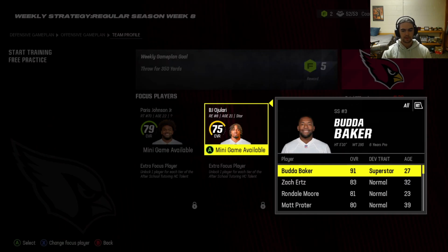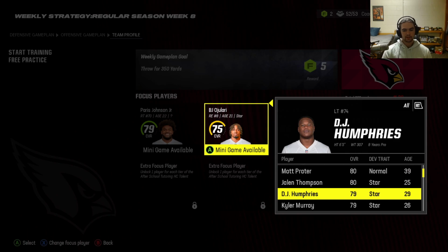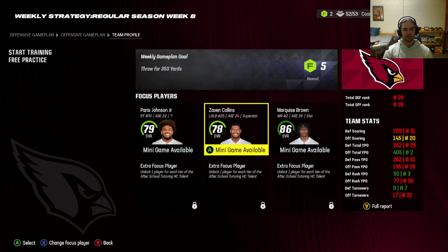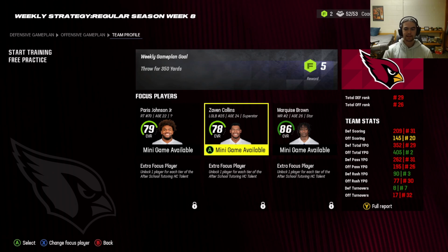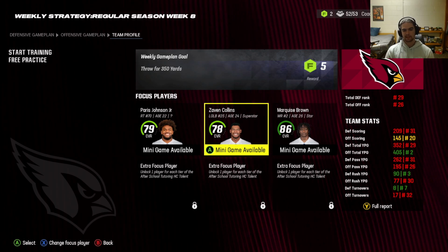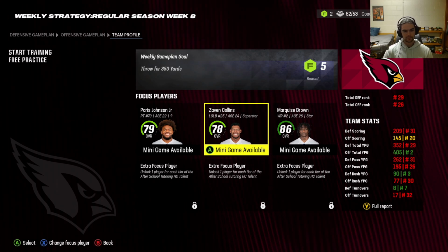We'll see. I'm actually going to switch out BJ Ojulari, who is great, but I'm going to put in Zaven Collins, our new superstar, in a focused position, and I'm getting staff upgrades to try to get more of these focused players, because I think that's really helpful. But for now, we just have the 3.